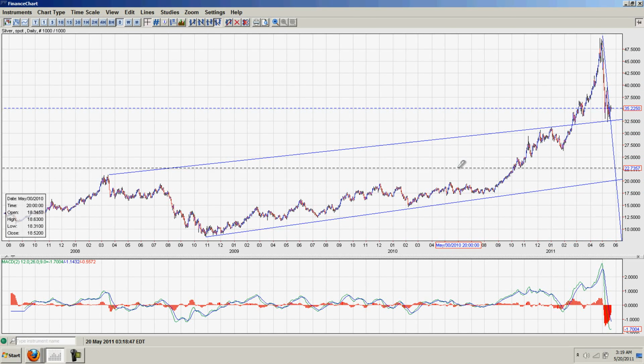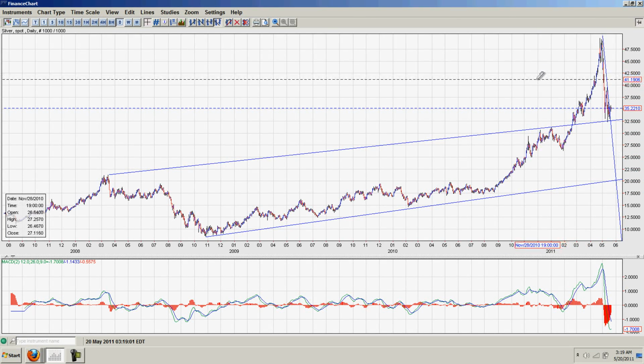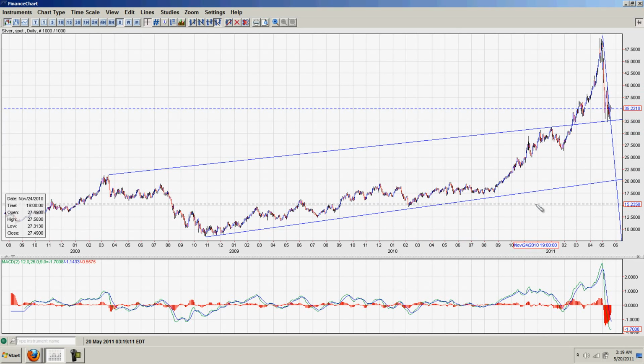So there's an incentive for the owners of the casino to basically push the price far enough and fast enough to take people out of their positions because they are on margin. So that's the essence of a bucket shop, and that's, in my opinion, the essence of the COMEX.